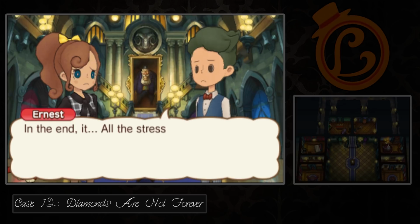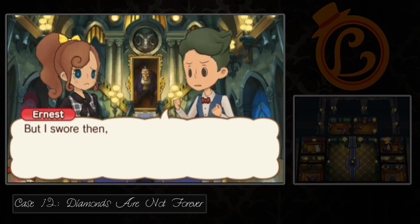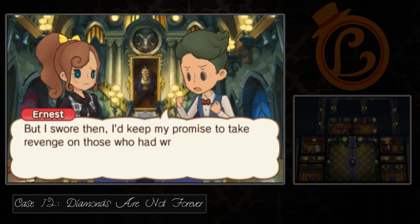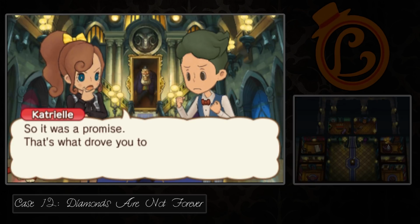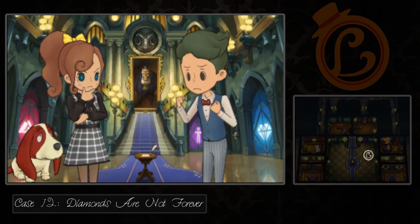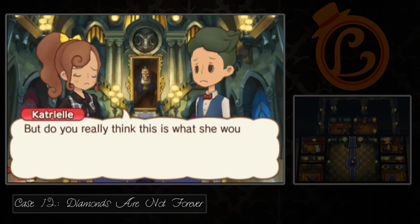In the end, all the stress and exhaustion, it was too much for her. I was only 12 at the time when I had to say goodbye to her forever. But I swore then I'd keep my promise to take revenge on those who had wronged our family. So it was a promise. That's what drove you to these lengths. I had to see it through. I couldn't let her down, you see. But do you really think this is what she would have wanted?